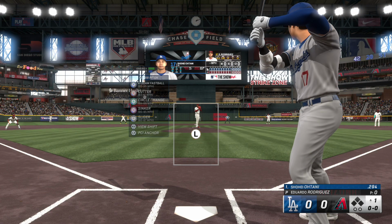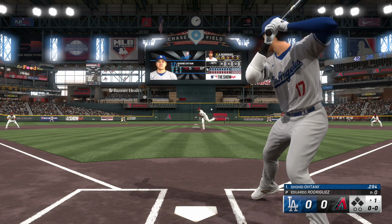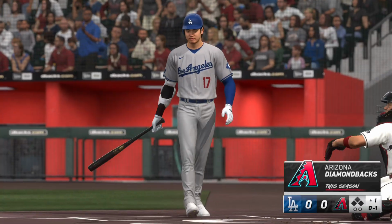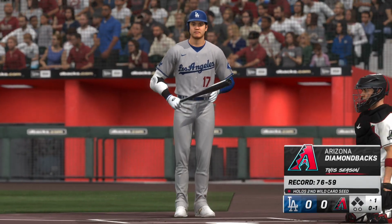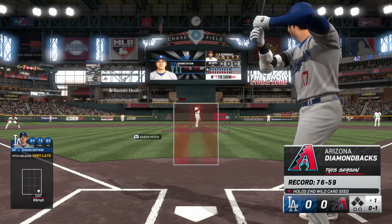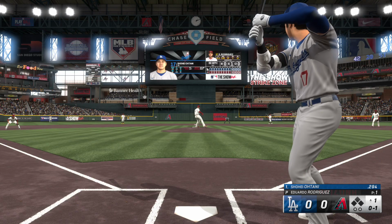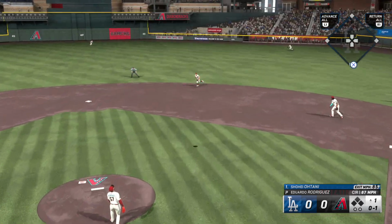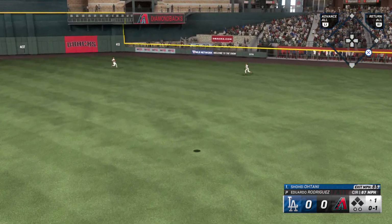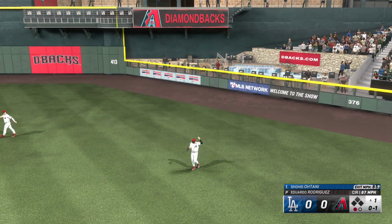Now it's the DH, Shohei Ohtani. The pitch. There's the strike at the knees. And with that, we're underway here in the desert. First pitch, 111. Now a fly ball to right center. Carroll makes the catch. One away.